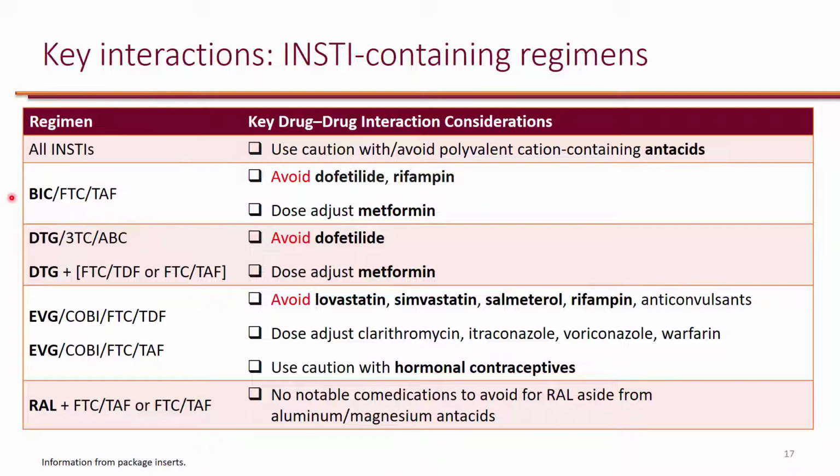One thing that bictegravir and dolutegravir have in common is that they both will interact with metformin and dofetilide. When I say avoid, I actually mean contraindicated. So dofetilide is contraindicated with bictegravir and dolutegravir. Metformin is not a contraindication, so you just adjust the dose. Now, there's a really good chance that cobicistat may also interact with dofetilide. However, it's not in the package insert at the moment. They may just not have studied it, but be careful with cobicistat and dofetilide. I didn't see it in the package insert, but I suspect cobicistat will also interact with dofetilide.